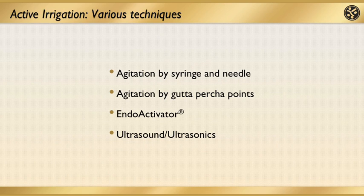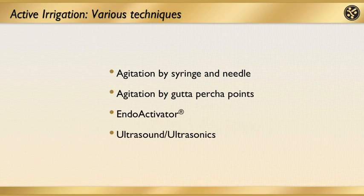So what are the various techniques that we have for active irrigation and moving our solution in the canal system? We can agitate by the syringe and the needle, the simple pumping in and out motion of the syringe which moves solution up and down the canal. I read in the literature that someone has said that you can agitate the solution by pumping a gutta-percha point up and down in the canal. I don't see how that would be very effective and really don't recommend that. Then there's the Endoactivator, which is a device developed by Cliff Ruddle, and ultrasound, which has also been used.